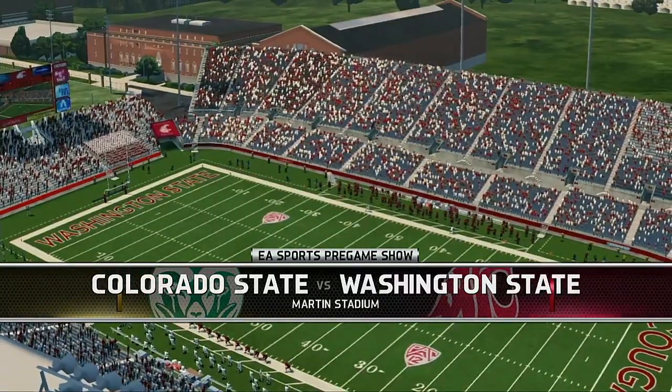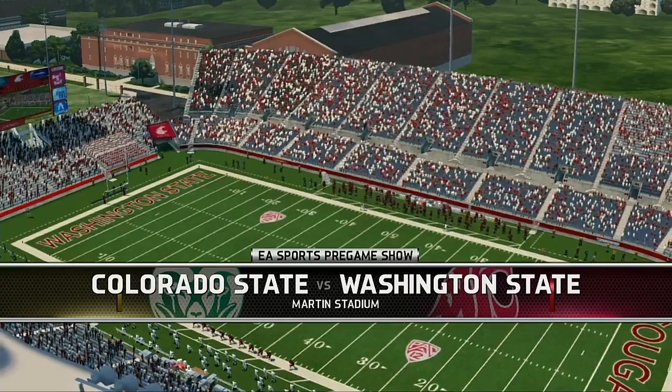Except it's far from quiet right now at Martin Stadium. And now let's head down to the coin toss.